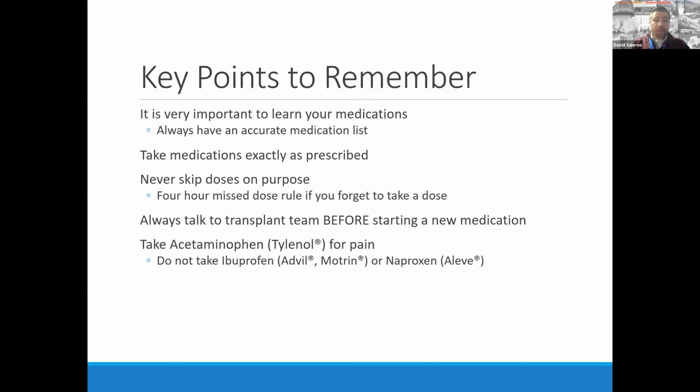And remember that acetaminophen or Tylenol is safe to take after a liver transplant. The key is that we don't want you to exceed more than 2,000 milligrams in any 24-hour period. But all of the other over-the-counter headache and pain medications, ibuprofen, Advil, Motrin, naproxen, Aleve, Excedrin, you cannot take those medications because they have a drug interaction.